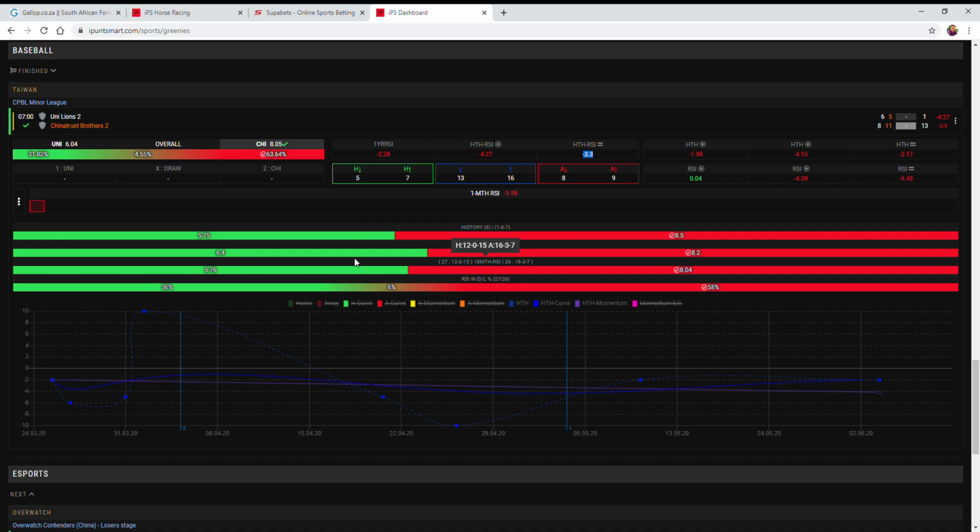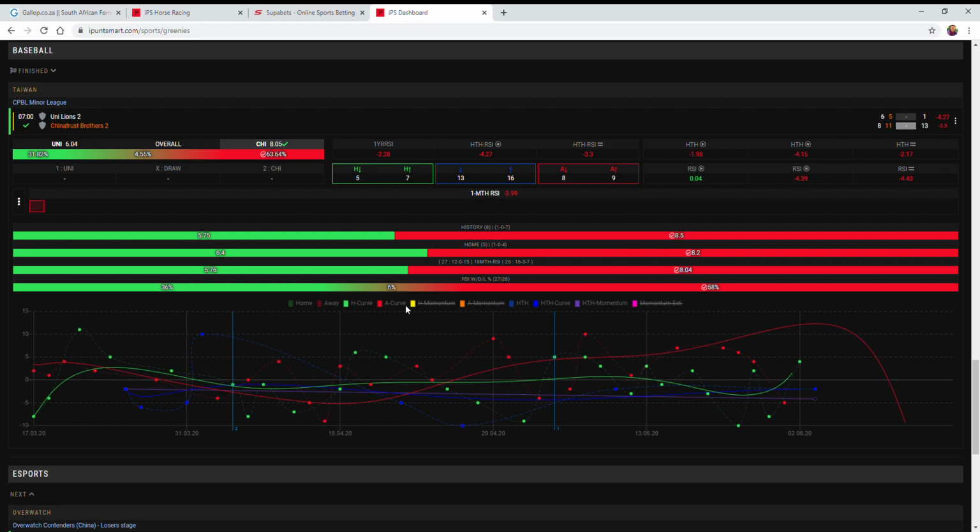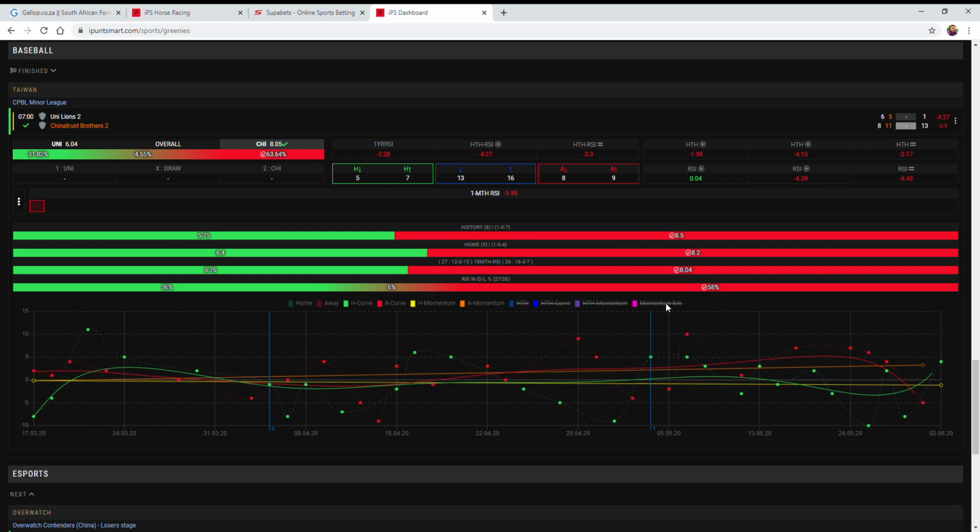If you wanted to add that to the watch list, you can simply click and add that to the watch list, and I'll show you how to access that watch list later. Let's bring these back. You see there is a whole lot if you add them all together, but they actually make a lot more sense if you just tick them one by one.